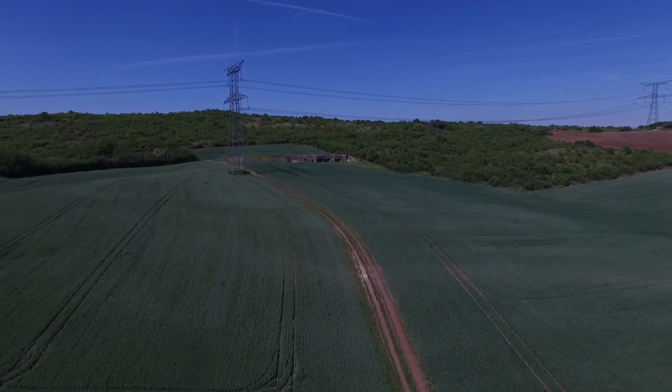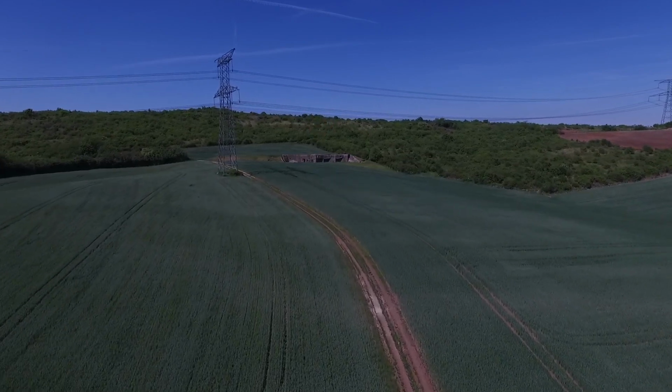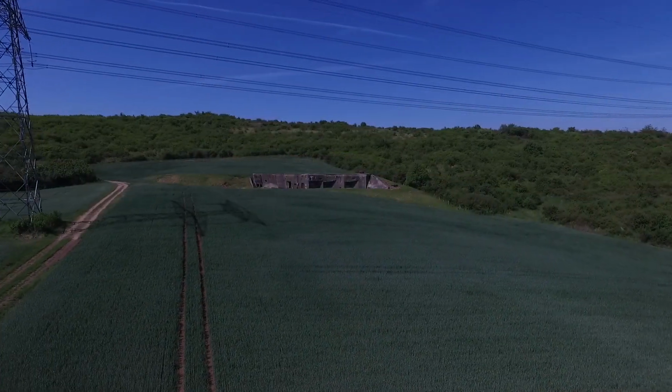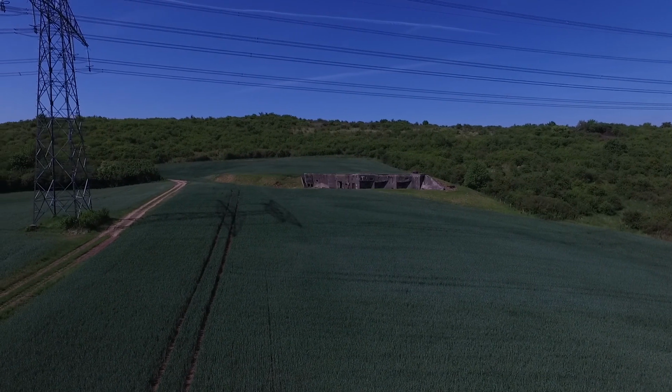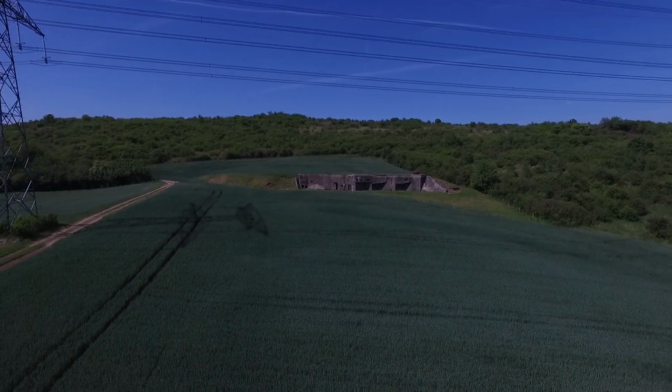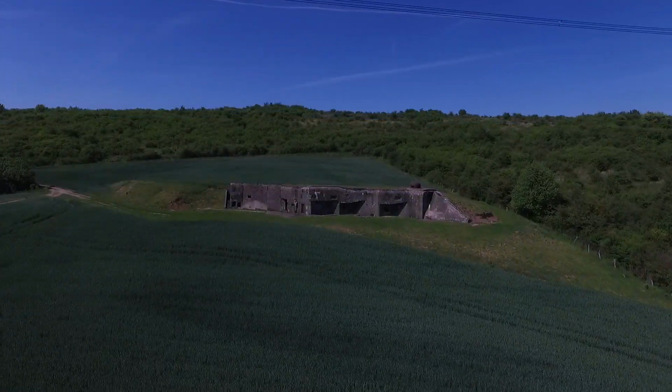Underneath this hill there are tunnels connecting some 6 blockhouses, mostly for infantry, and they would have manned machine gun casements, protecting the whole of this section of the Maginot Line.